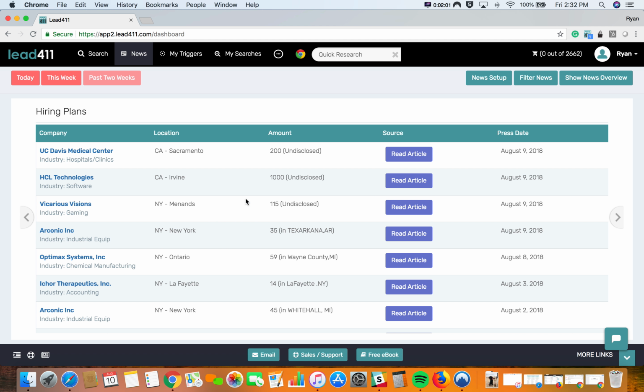And the last little piece in there is hiring plans. If a company does let us know they're going to do a large amount of hiring, all the way from 10 to 10,000 employees, that's information we have in here as well, letting us know companies are in growth mode. The other area is the searching capabilities.